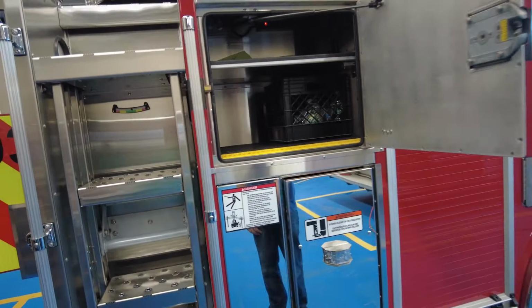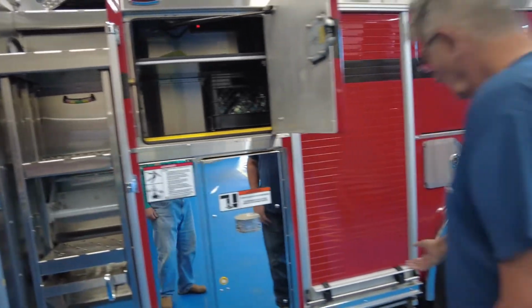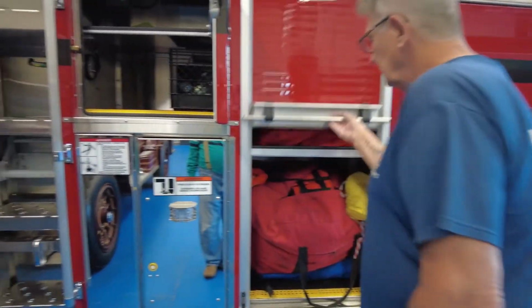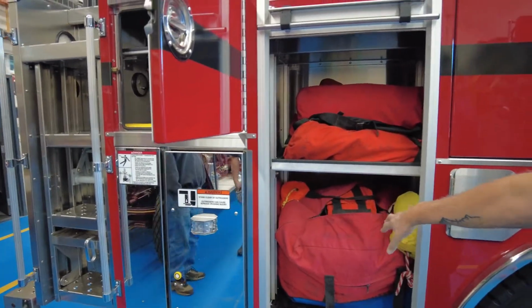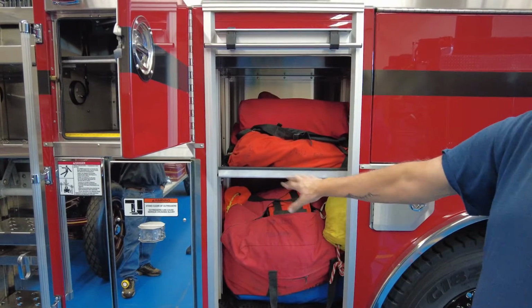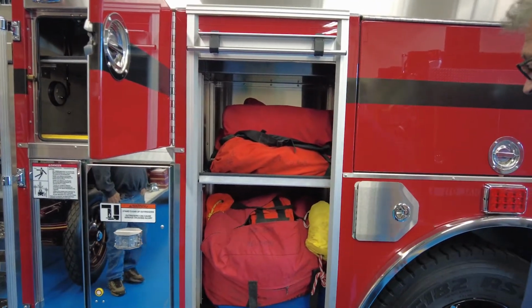Okay. That's just our drinking water supply. This is all our rescue ropes, water rescue helmets, life preservers, ropes. So if somebody's in a river or whatever, we can use it.